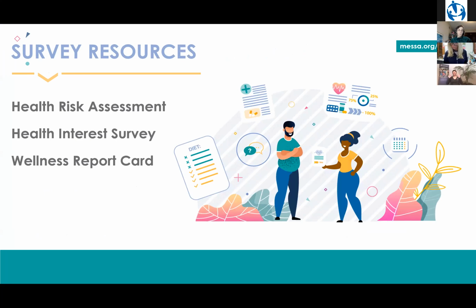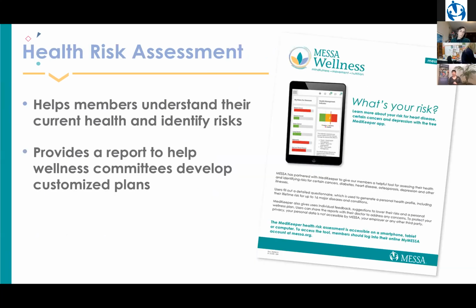So you can use a health risk assessment. You can use a health interest survey, and as MESSA members, what we also have is a wellness report card, and let me tell you about that. With the health risk assessment, we work with a vendor called MetaKeeper, and as a MESSA member, you can personally log into your My MESSA portal. So you log into the portal, and you can log into the health risk assessment.